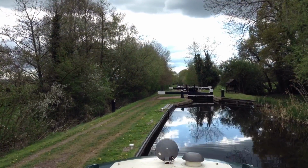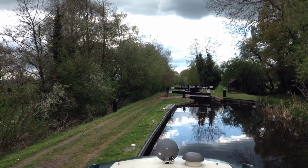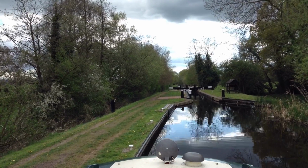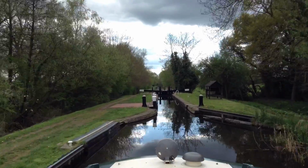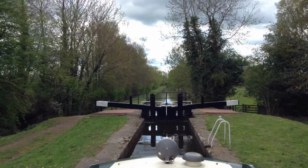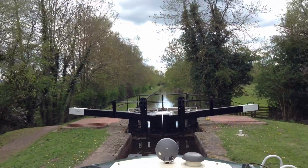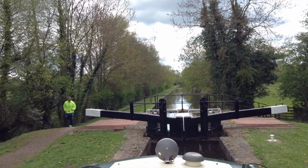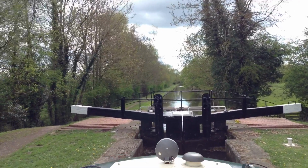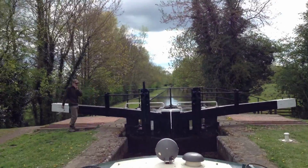When I'm going through these locks on my own, I take my time because there's no rush and it's just a lot safer to do it nice and slowly and obviously make sure everything's all in order. I'd say as an average it might take about 20-25 minutes, but that can depend wildly on the size of the lock. For example, turning up to this lock here and having it already with the water at the right level so I didn't have to go and fill it up.